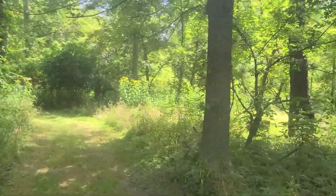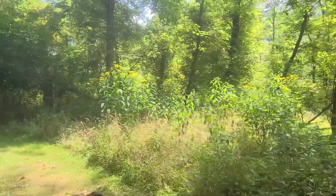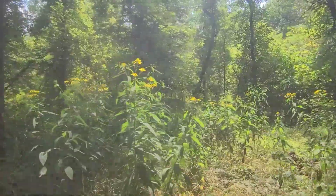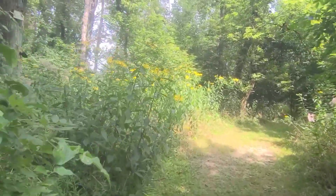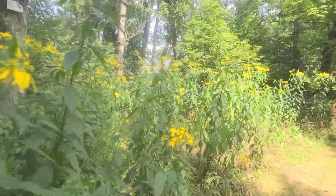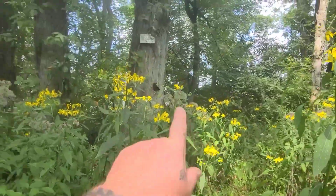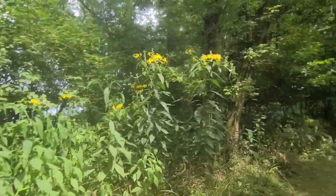There's the other one. That's what I'll do. Taking advantage of the sunlight. Oh, they have some of the trees labeled. That's honey locust. That's cool.